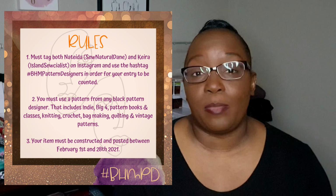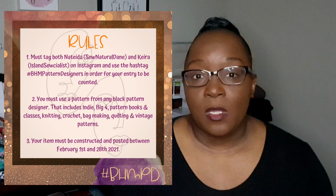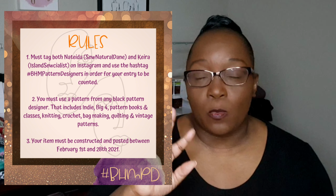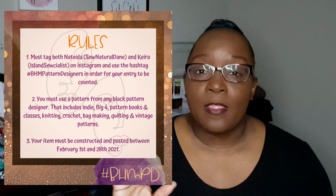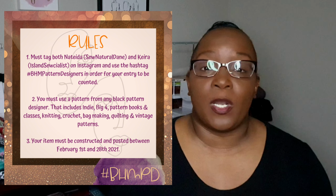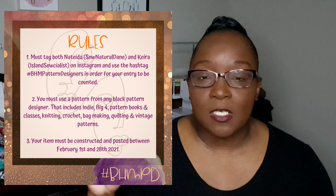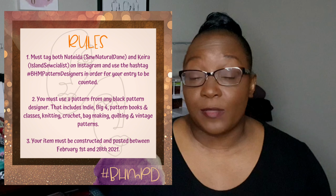The second guideline or rule for this challenge is you need to use a pattern from a Black pattern designer. As I mentioned before, Nateida and Keira have a wealth of information on their website, and you can see all of the different pattern designers and patterns that you can use, whether it's for handbags, quilting, making wallets or garments or whatever. I'll make sure I pop up some of the graphics in this video so that you can see what some of those pattern designers are.